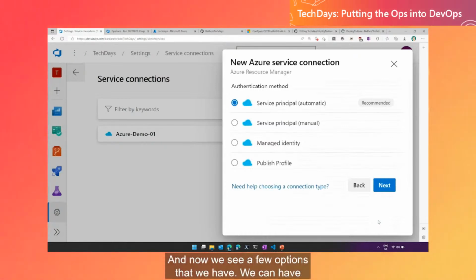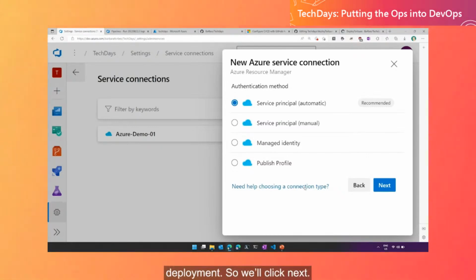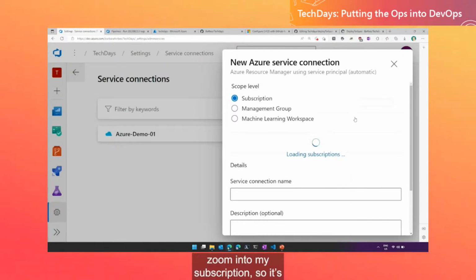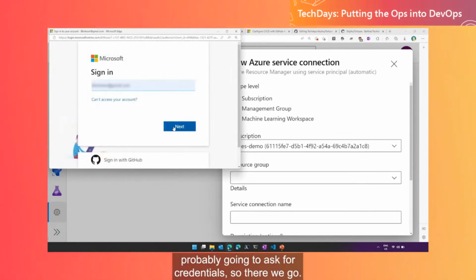And now we see a few options that we have. We can have an automatic service principal, a manual service principal, managed identity, or publish profile. For this demo, we're going to go with the easiest way, which is an automatic deployment. So we'll click Next. And here you can see it zoom in to my subscription. So it's loading my Azure account. It takes a while to load, and it's probably going to ask for credentials.